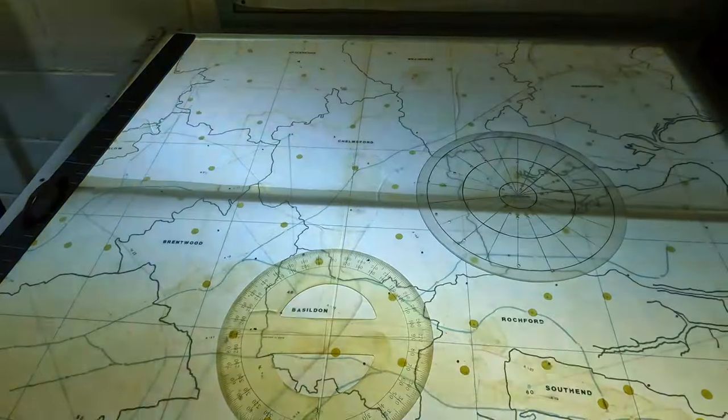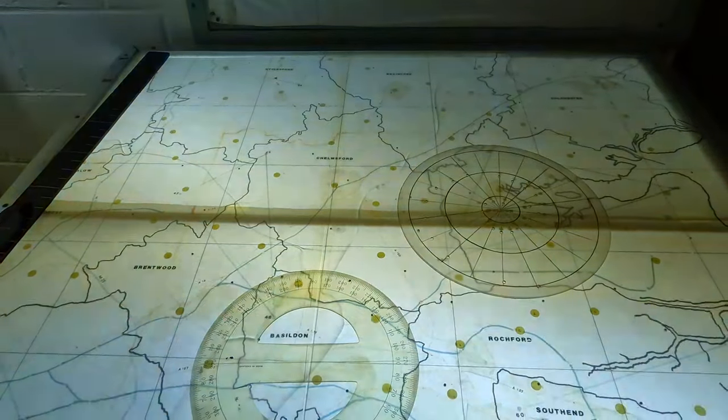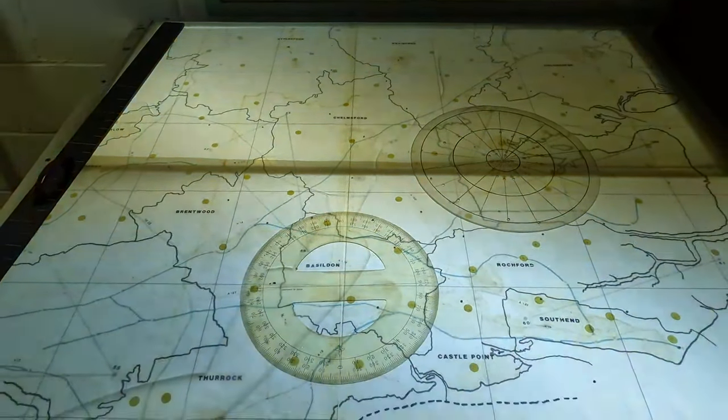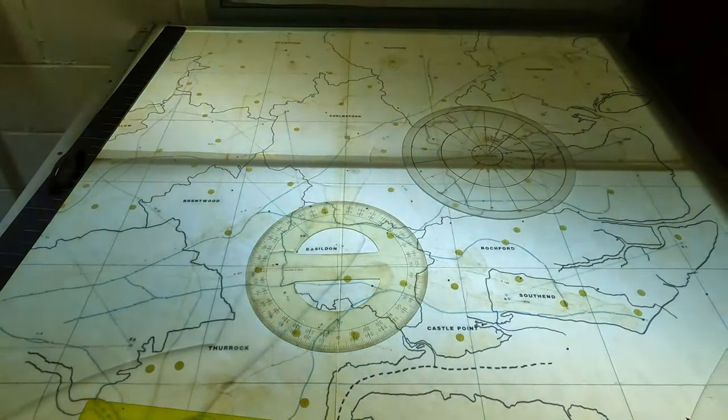Calling Flight Lieutenant Nicholson. Attention, attention. Would Leading Aircraftman Oldman bring the latest plots to the counter?